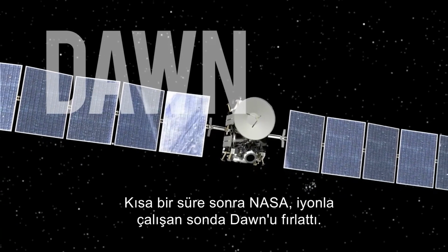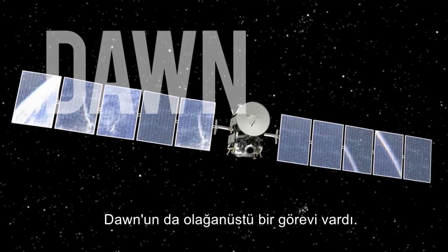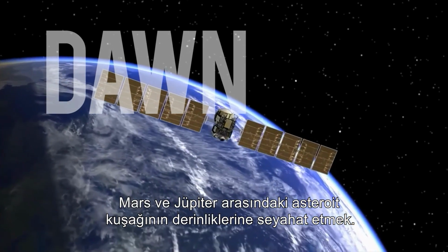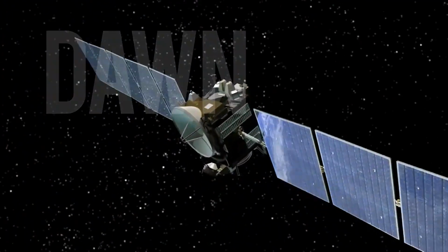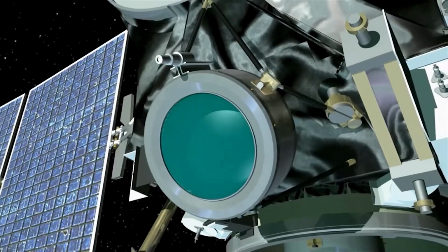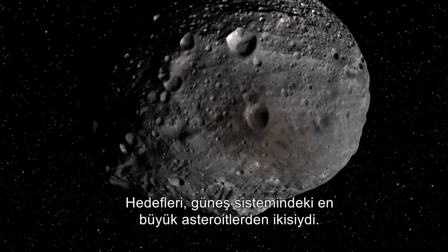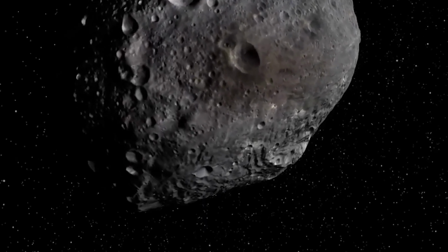Soon after, NASA launched another small ion-powered probe, Dawn, which also had an extraordinary mission: to travel deep into the asteroid belt between Mars and Jupiter. Its targets, two of the largest asteroids in the solar system.